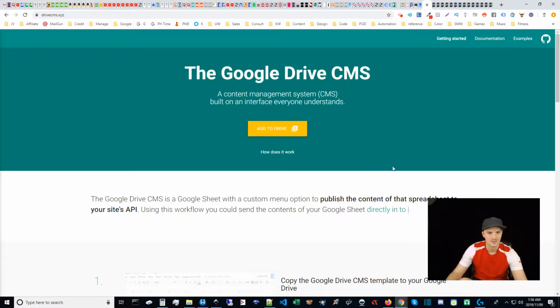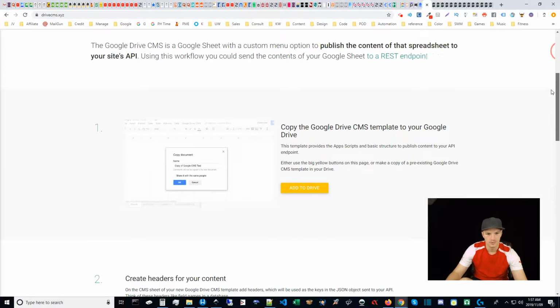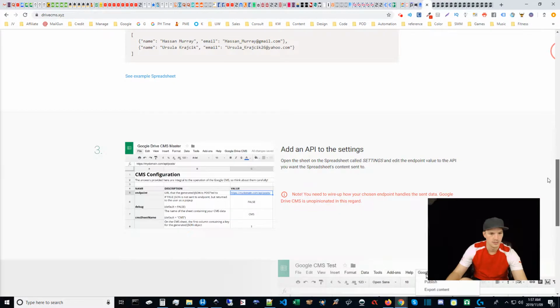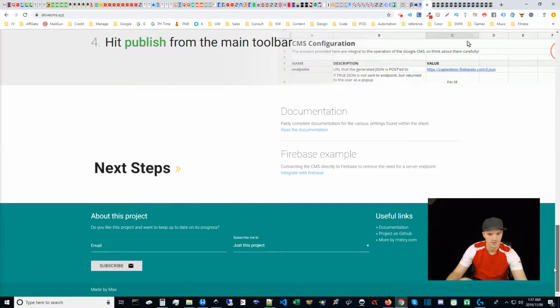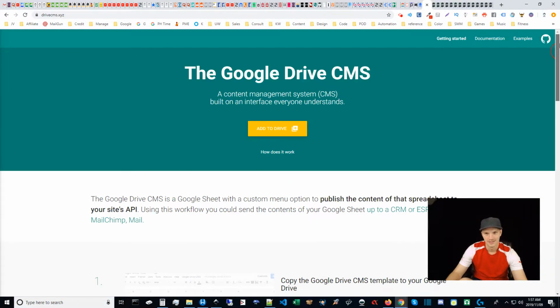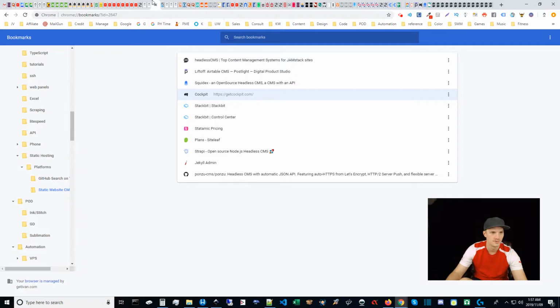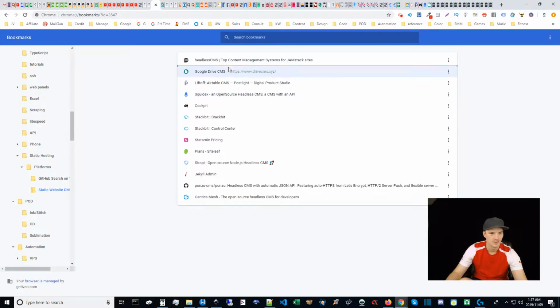Content management system built on an interface everyone understands. Copy the template to your Google Drive. Create headers for your content. Add an API to the settings. Oh man, that is so cool. I've got to have this one handy and put this straight to the top. This one has to be right here. Gotta test that out for sure.